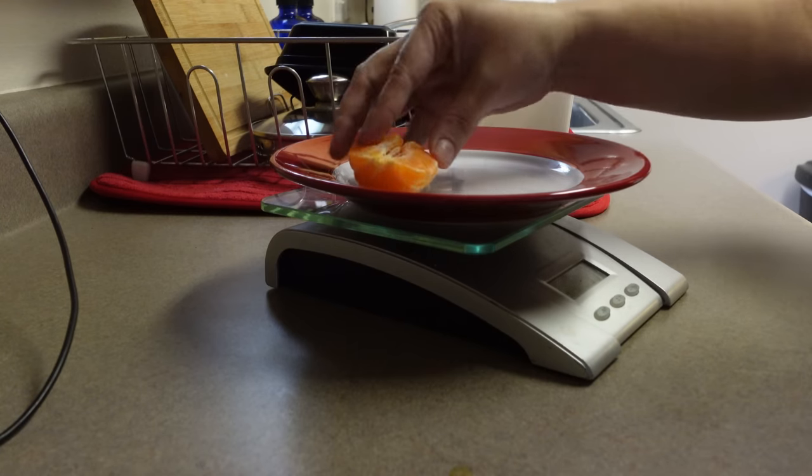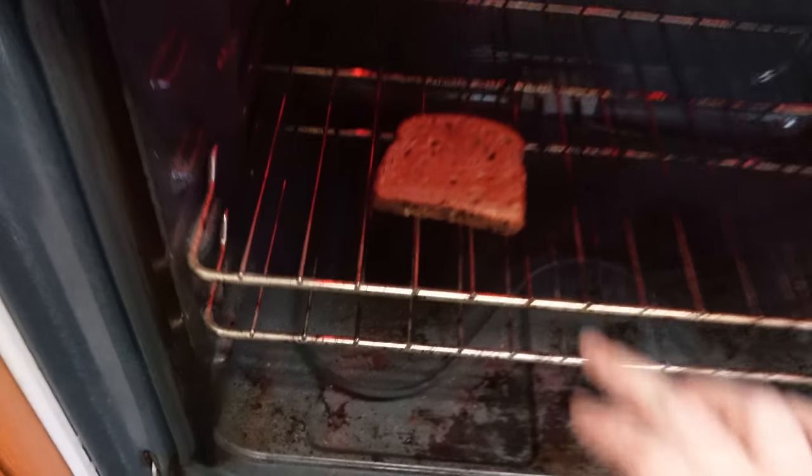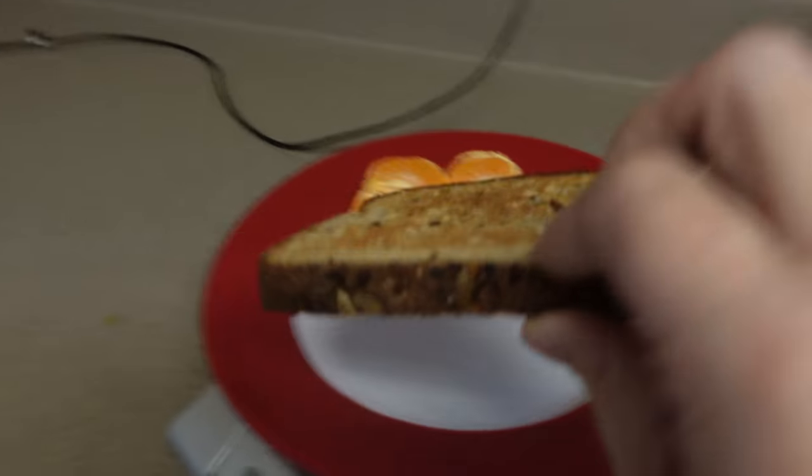All right, I'm measuring out my mandarin orange that I've peeled, and it is 50 grams of mandarin orange. I'm gonna put that in Cronometer. Time to take out the toast. Don't burn my fingers. Ouch, ouch, ouch. Put it on the plate.